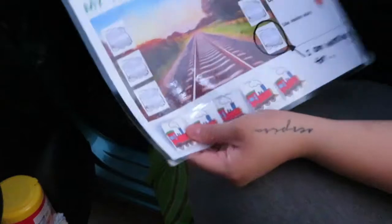Hi Rafi. If you see my dog right now, that's because he's here visiting me. But yeah, this is his train token board.